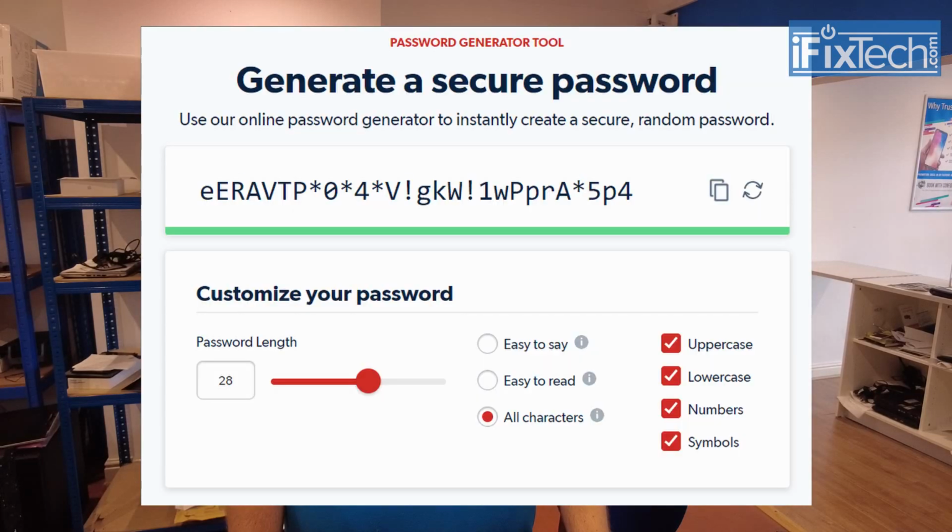So that's my recommendation, LastPass, and combined with DinoPass, they're the two which I use almost on a daily basis. LastPass, don't forget, will also have a password generator built into it, and I have mine set to a minimum of 25 characters using every type of character available, symbols, numbers, upper and lowercase.